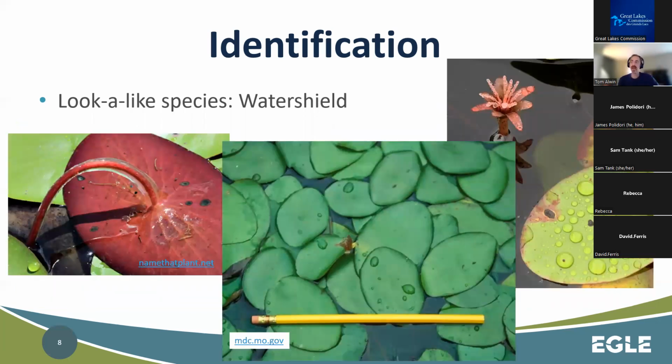The next plant that could potentially be mistaken for European frogbit, and in Michigan we've gotten a number of calls over the years of people reporting this as European frogbit, concerned citizens on a lake, is water shield. It can form surface covering. I wouldn't go so far as to call them mats, but surface covering of leaves across small bays and areas. So people see that and they worry that they have European frogbit.